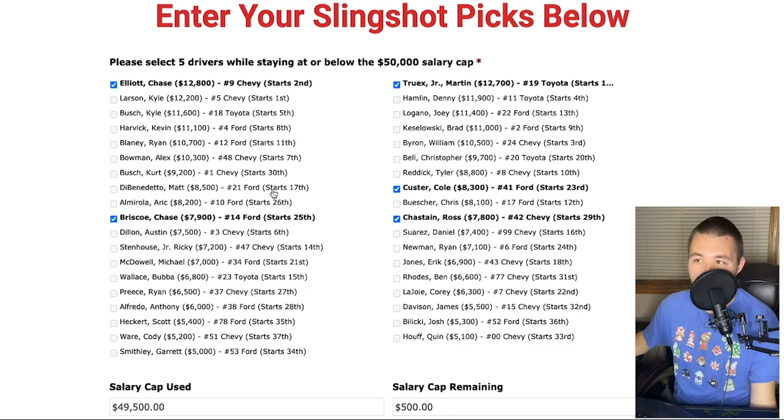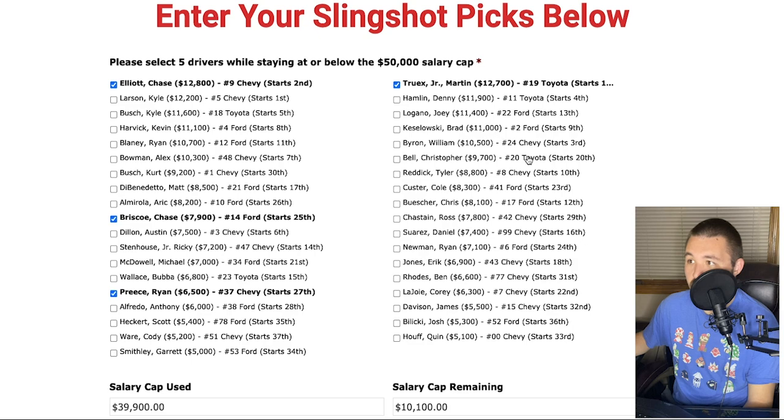You could make a case for DiBenedetto, but don't love it. But honestly, if I'm doing Chase Elliott and Martin Truex Jr., I'm not doing Chastain. I'm sticking with Briscoe. Probably coming down here and grabbing Priest. And then instead of Custer, jumping up and grabbing Christopher Bell, starting 20th in that Gibbs car. He won the Daytona Road Course this year. And that gives you enough.